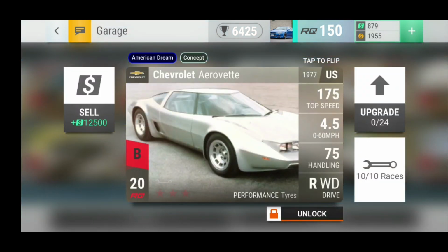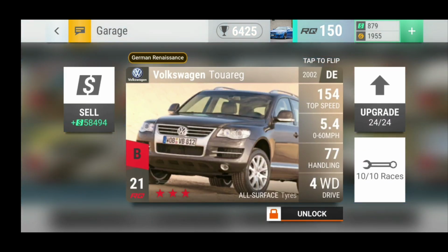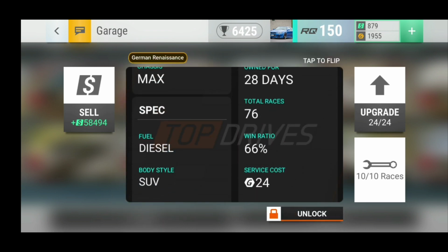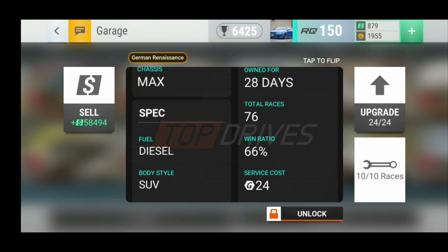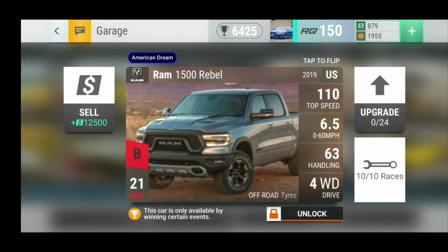We have the Aerovet. I haven't gotten around to using this one yet. We have the maxed out Touareg 5.477. It's alright. As you can see, 76 races, 66% win ratio. It's alright. We have the Ram. I haven't gotten around to it.